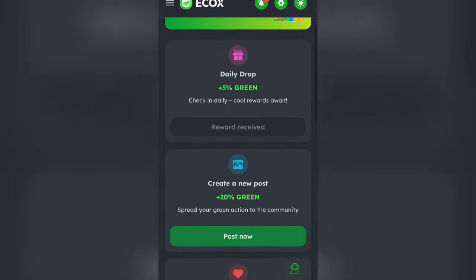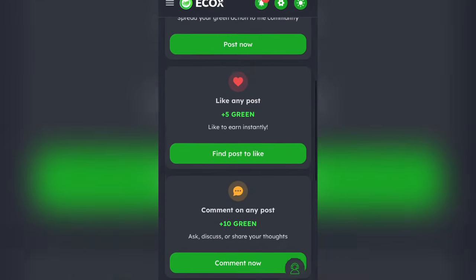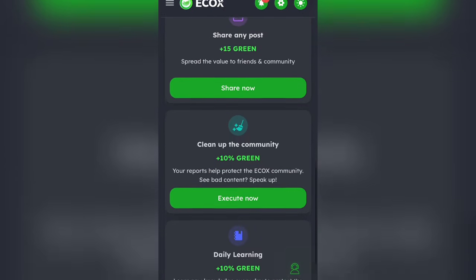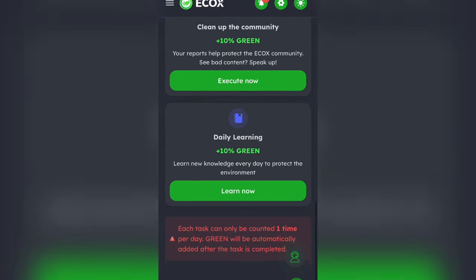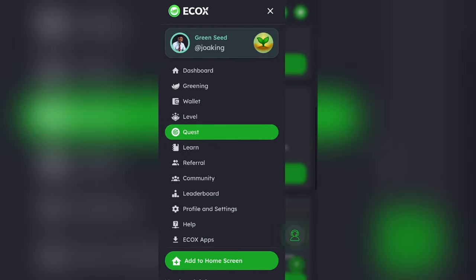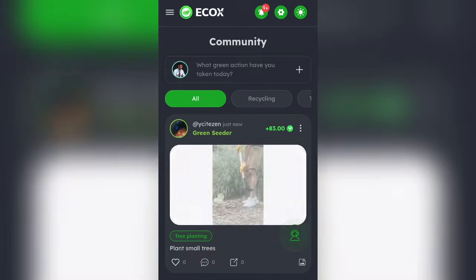Right here you can see you can create a post to get 20% green power. You can like any post. You can come right here and comment on any post. You can share any post. You can also clean up the community. You can also see daily learning. So this is actually the community. This is a community where you can come right here to also do some of all these things.